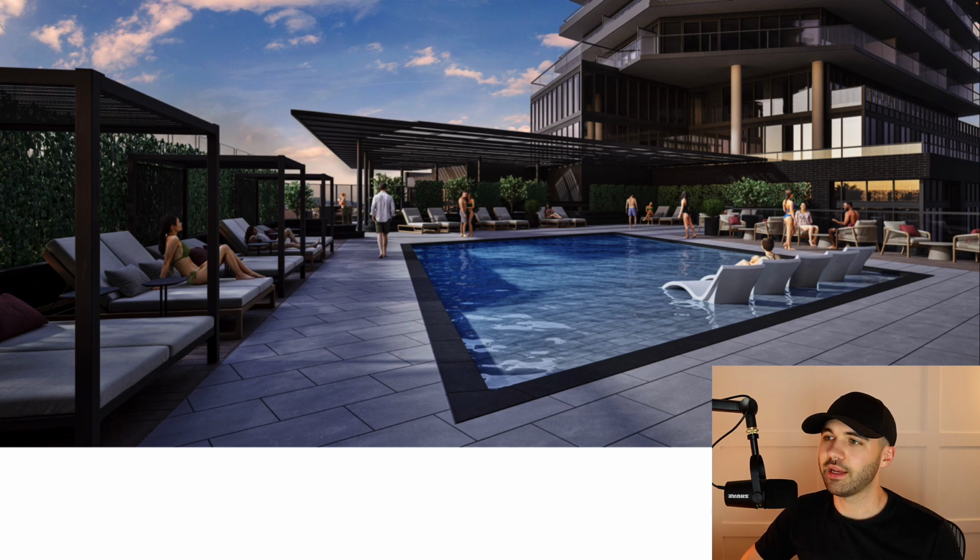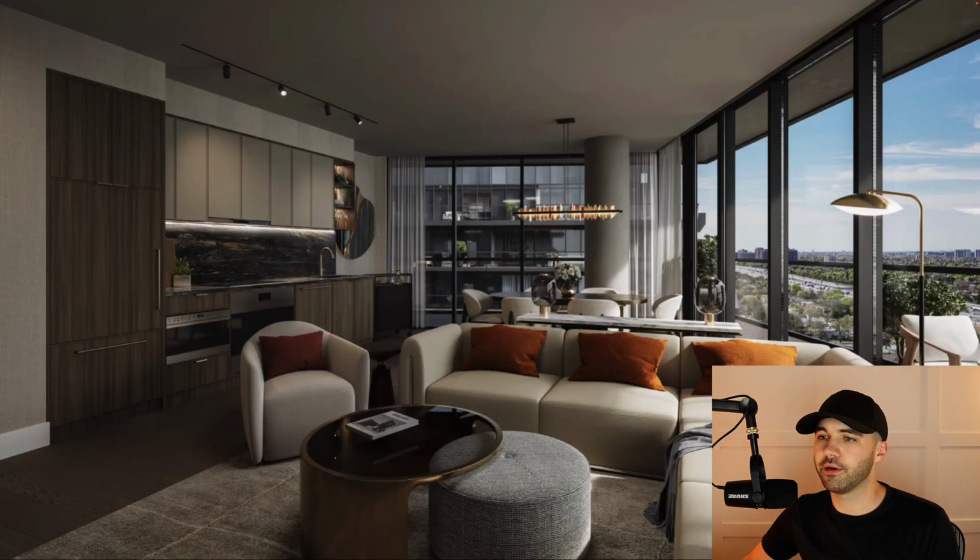The amenities are great. You have an outdoor pool. Obviously indoor pools are very expensive to maintain and underutilized, but I find that in the summers, the outdoor pools are a great amenity to have. Renters love to see outdoor pools, and these buildings share one. Just some interior renderings here, really nice finishes throughout. This is a render of a 3-bedroom suite.